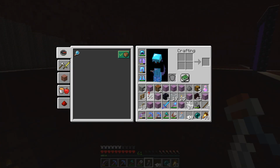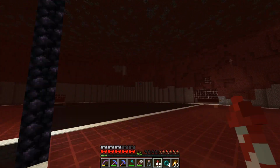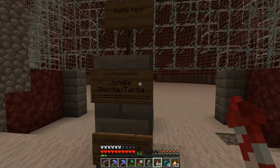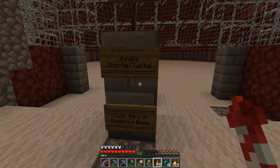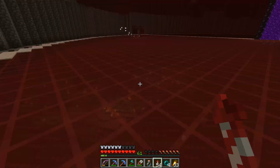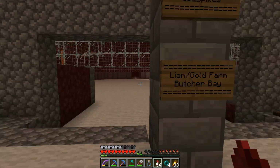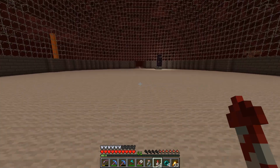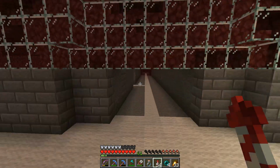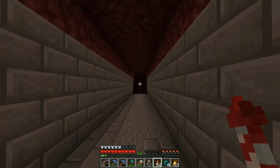Let me get some rockets. That's the beauty of having a hub that's this big. You can fly very easily through it. So which way is this? Skelly Farm, Jungle, Shorty, continue through for Caber's Base. Nope, I think it's this one here. So the way that you would normally go to get to Liam's base and the gold farm, this is now how you will get down to the nether for the time being. So you come along here, and left is Liam and the gold farm.